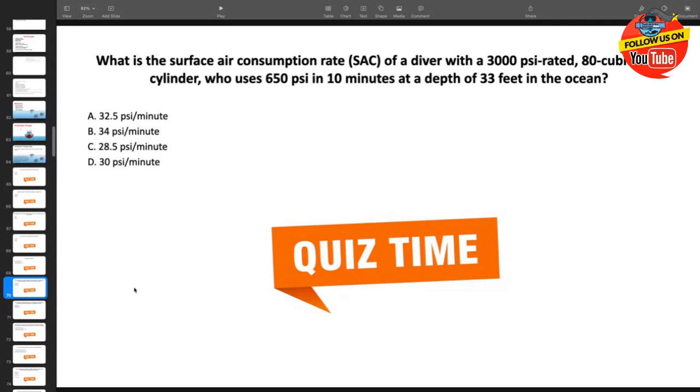You got it. Now, they incorrectly termed this question, so we're going to give SSI a pass on this one. But Adam, what is the surface air consumption rate of a diver with a 3,000 PSI rated tank, 80 cubic foot cylinder, who uses 650 PSI in 10 minutes at a depth of 33 feet in the ocean? I had to do this. So actually, it is termed correctly. I'm sorry. We're at 33 feet, 650 PSI for 10 minutes. So we're using hydrostatic, correct? So you don't have to add the extra atmosphere. You tell me.